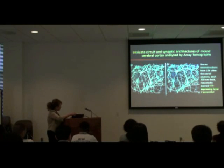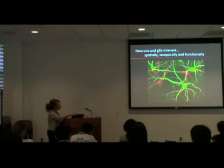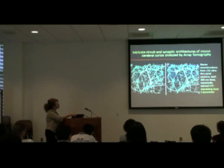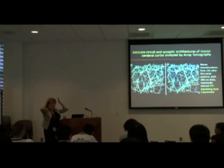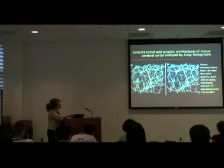But one of the things I wanted to emphasize is, if this is the relationship, the physical relationship of the neurons and the glia in culture, this is the physical relationship in the brain. And so what we see here is that there are intricate circuit and synaptic architectures. This is in the mouse cerebral cortex, which is the part of the brain that's overlying, basically right under your skull. And it's larger in animals that have more cognitive abilities and more capabilities of doing things with their brain.